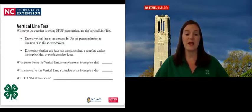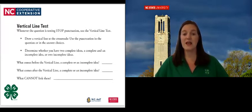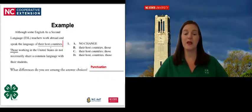Let's break this one down. First of all, remember the vertical line test. You draw the vertical line at the crossroads. The crossroads is the punctuation in the question or the answer choices. And then determine whether you have two complete ideas, a complete idea, an incomplete idea, or two incomplete ideas. When we look at this question, we draw the line right there at the end of the word countries where there is a period. That's our vertical line.